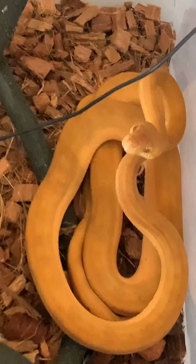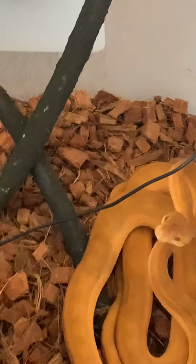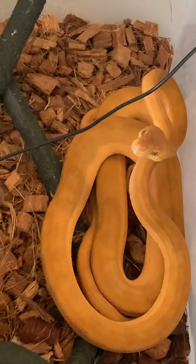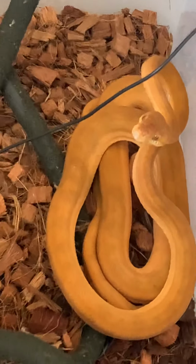And once I get that GoPro, maybe I could do some handling and show you guys how they are, their disposition. Right now it's really hard just because as soon as I go to grab him, he will bite, but then he'll start to try to run on me, and it makes it hard holding a phone. But yeah, he's freaking amazing looking.